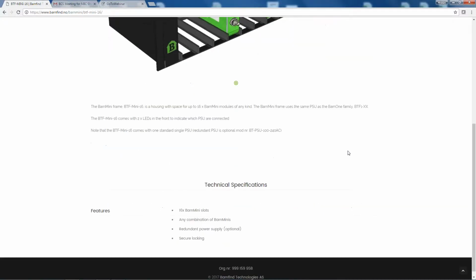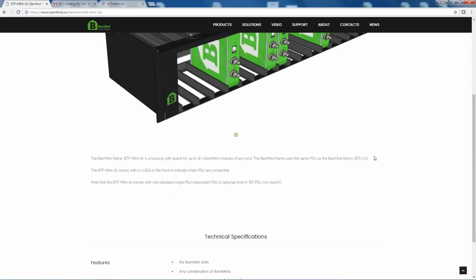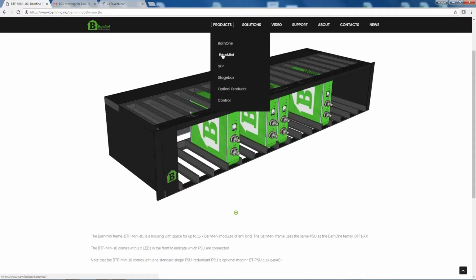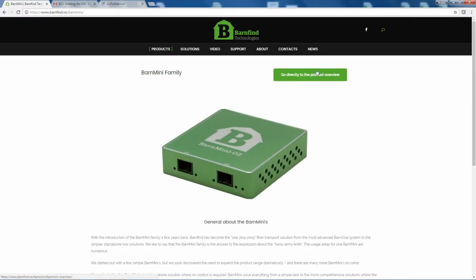Nice. Clean and simple. So it really cleans up the spaghetti mess of cables when you've got multiple of these small format boxes in a rack or in a box. It makes it really clean and easy to put them all in.